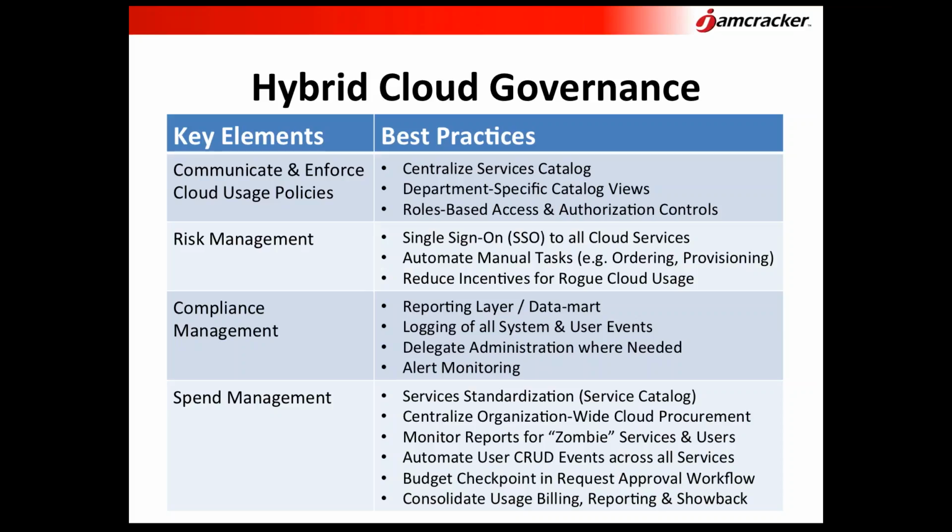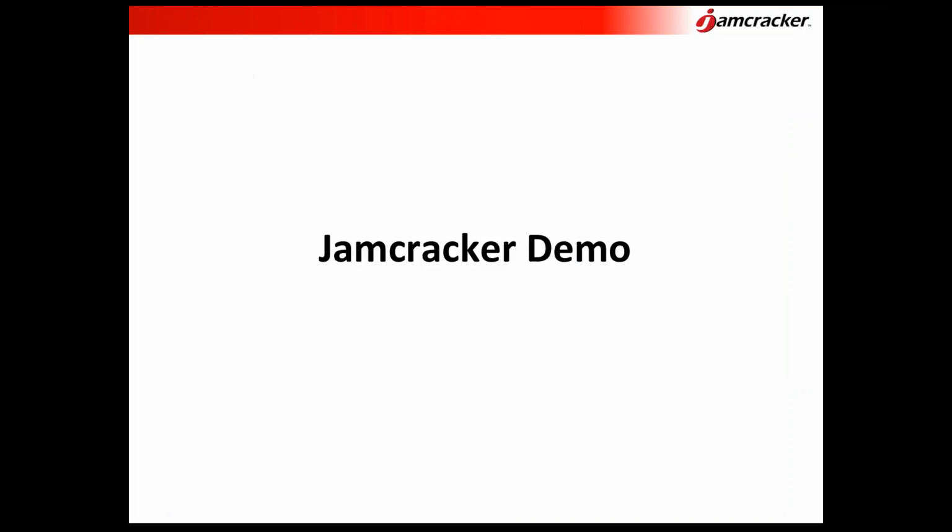So again, there's a lot more that I could talk about, but I just wanted to give you a flavor for some of the different areas that you should be thinking about in terms of how you attack hybrid cloud governance, because as we talk about in the theme of this webinar, it's really the key enabler for how you can adopt, deploy, and scale up your usage of cloud services in your organization.